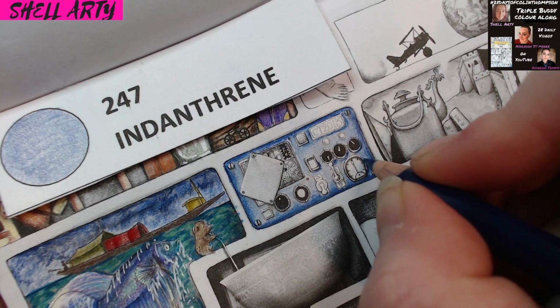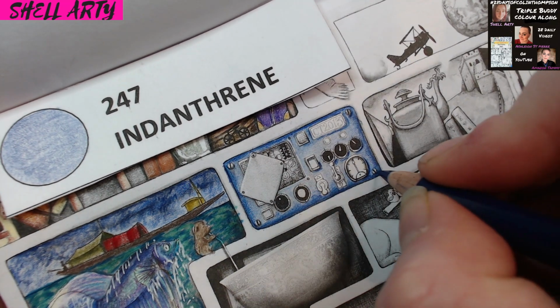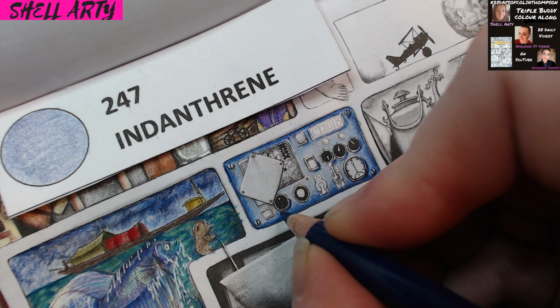So all around this side we'll have a shadow. These screws will have a shadow. These dials will have a shadow.